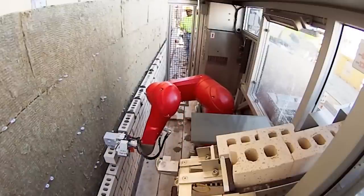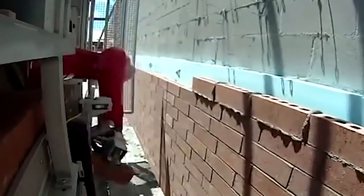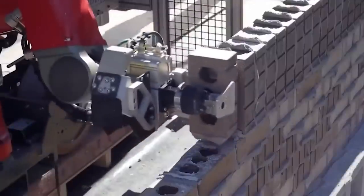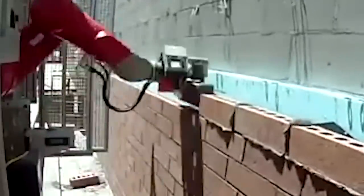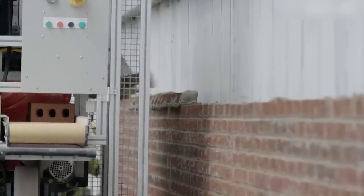SAM 100 can lay up to 3,000 bricks per day compared to the average 500 bricks per day that the construction worker can do. And when you multiply that per days in a week on the job, that can help to get the job done way ahead of time, which is what every worker and job owner wants, because then they can move on to the next job and make even more money.